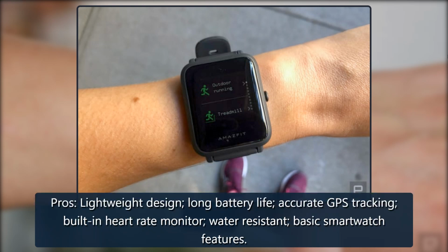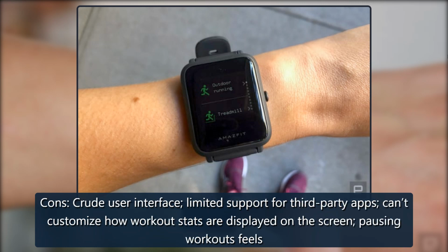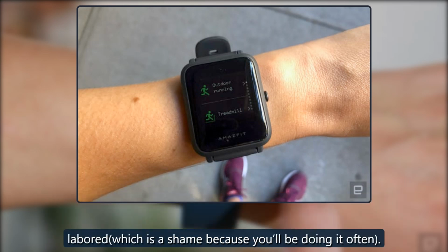Pros. Lightweight design. Long battery life. Accurate GPS tracking. Built-in heart rate monitor. Water resistant. Basic smartwatch features. Cons. Crude user interface. Limited support for third-party apps. Can't customize how workout stats are displayed on the screen. Pausing workouts feels labored, which is a shame because you'll be doing it often.